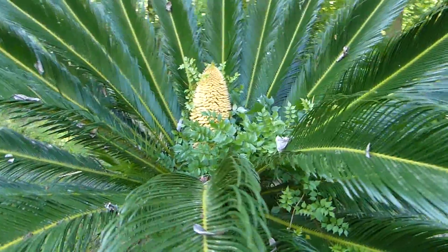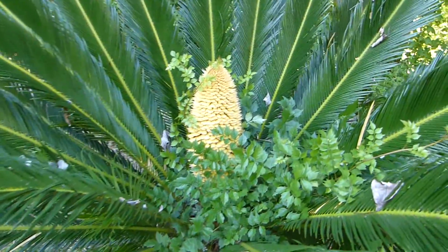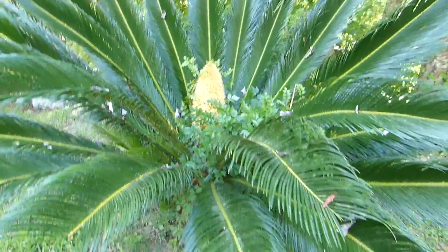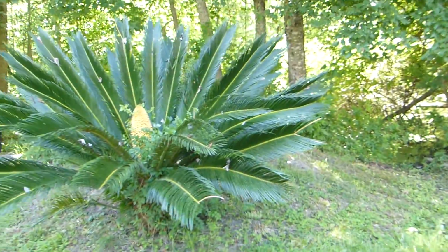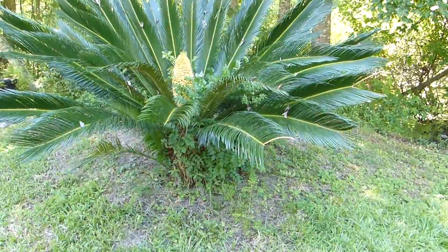Look at that, that's pretty. It looks almost like a pineapple. Is that where all the seeds are gonna come out? That's my beautiful sago plant. Beautiful. What it does, it grows a baby right next to it. Yeah.